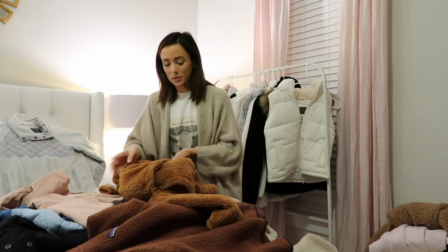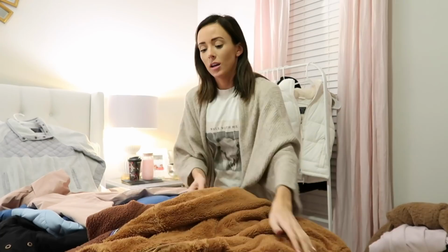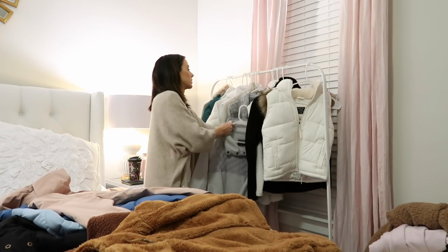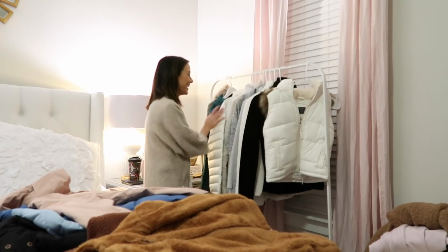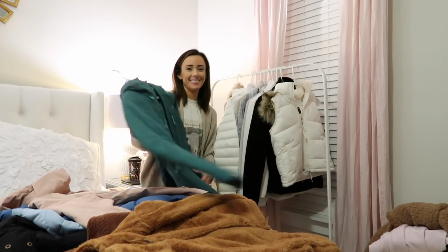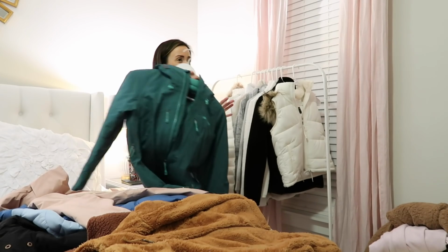I'm tempted to keep this one for some reason. I think it's just because it's a different color. But I honestly haven't worn it that much, so I'm gonna say goodbye. And then I do really like this guy, so I'm gonna keep this. It's all the same color, but I just feel like it's what I wear the most. And then my super out there ski jacket, but I like to be able to be seen on the mountain because I never want to get lost.